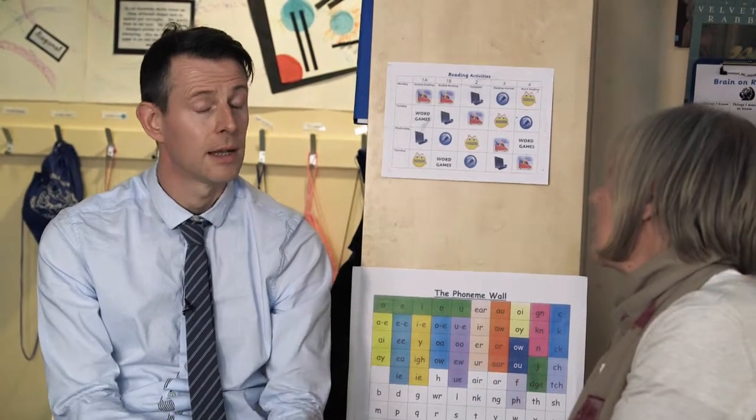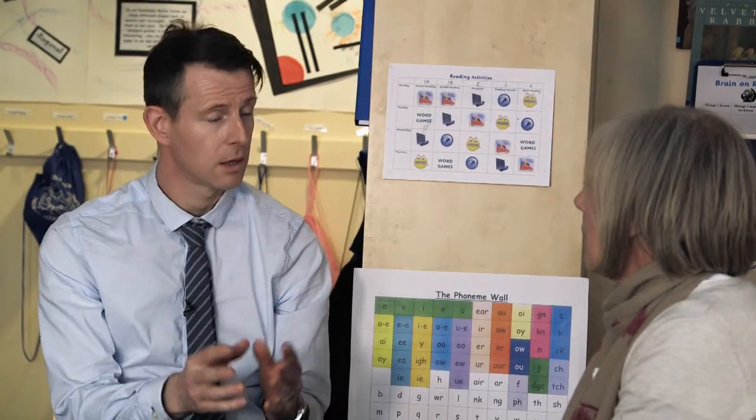Just reflecting really on one of the children, well, and several children in this cohort of children for Phonics Counts, is that they had such a low starting point in relation to their nursery when they started, that really there was a real impetus for us to march ahead in terms of vocabulary development.